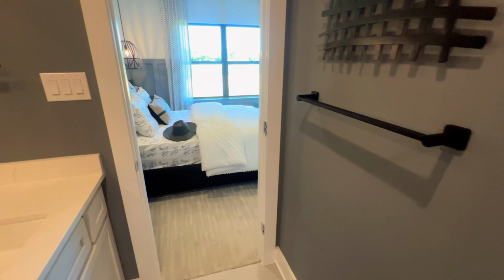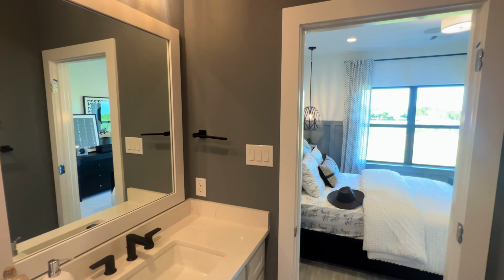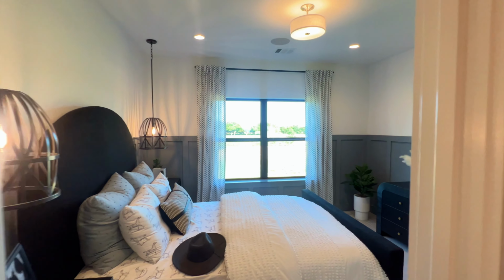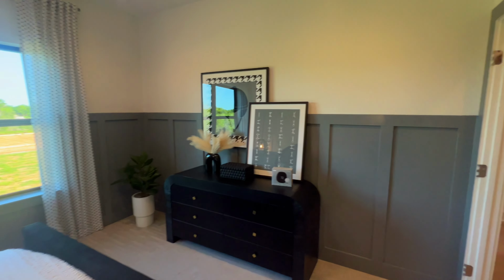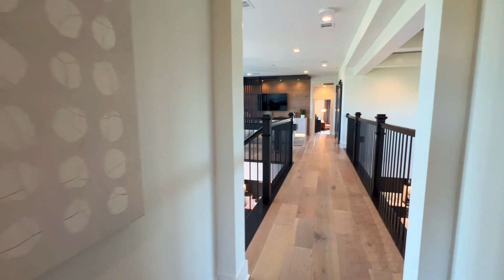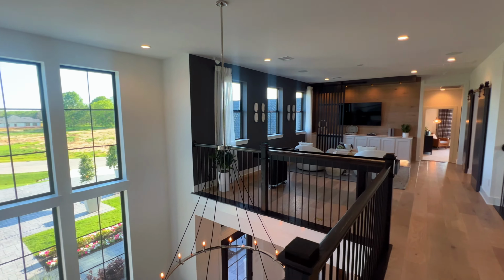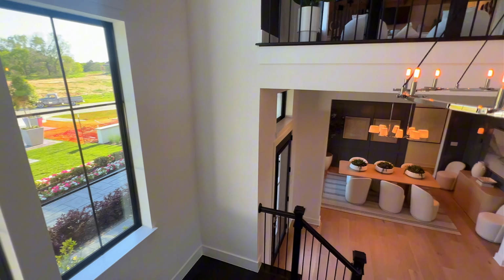Full walk-in showers, quartz countertops, white cabinetry, chrome lighting fixtures, impeccable. So that was the entire second level right here. This would be overseeing your property right here, at least the front foyer. And then now let's go ahead and take a look at the backyard.